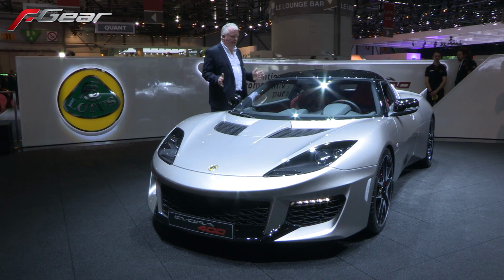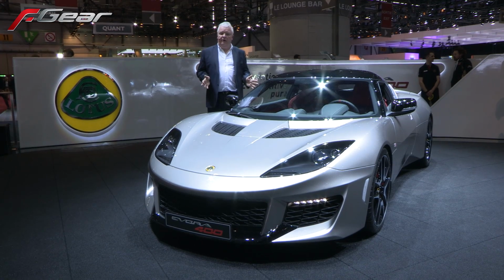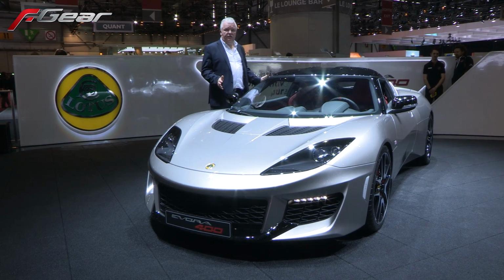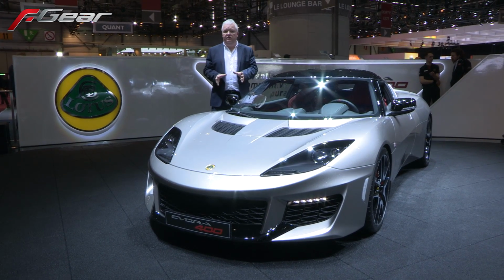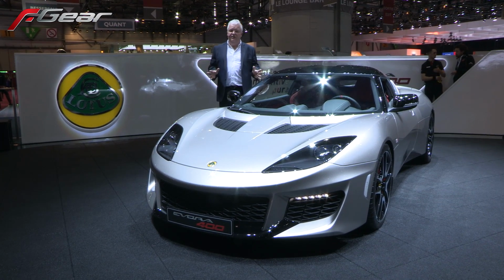The new Lotus Evora 400. 400 brake horsepower from a supercharged Toyota lump. It's got a new front to it, a new rear to it, and it's the most powerful and fastest Lotus ever produced, which is a surprise to me because I always imagined the Lotus Esprit Turbo was up there. It's not. This beats it.